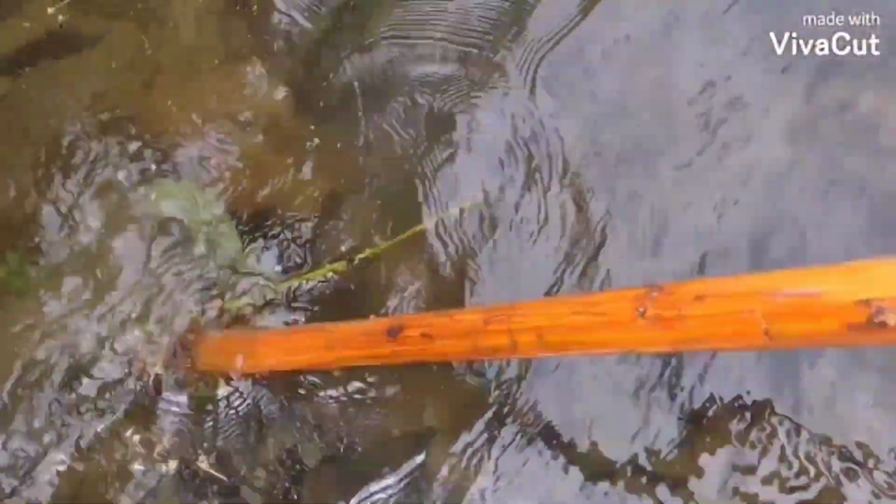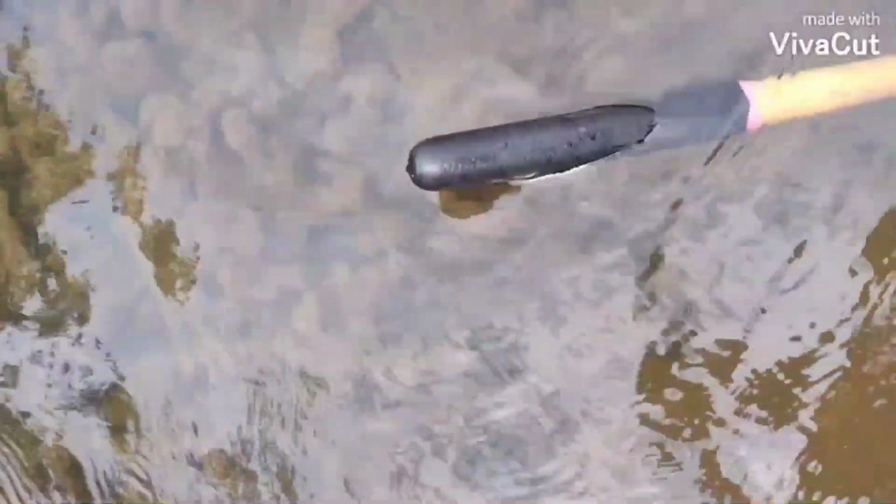Someone left some kind of tool in here. What the heck? Post hole digger. I think it was broke. That was why. I think it's probably supposed to have 2 handles.